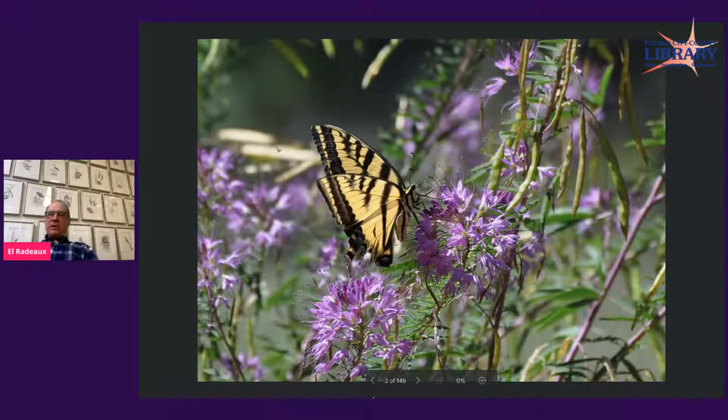Okay, the swallowtail family is in the front of the book, and they're probably the largest butterflies you'll see flying through your yard. And in Colorado and Pueblo County, we have two tiger swallowtails. We have the western tiger swallowtail and the two-tailed swallowtail. And the difference you can tell when you're watching these two fly through your yard is the western tiger swallowtail has thicker black stripes on its wings. Go to the next one.